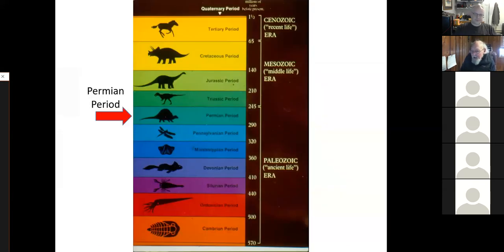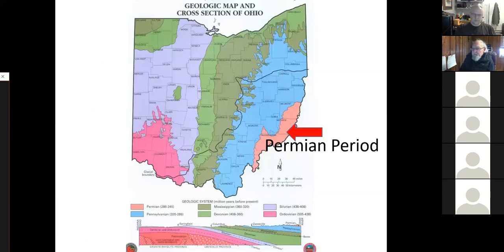Next period or chapter of our history is the Permian period, named for the Perm Basin in Russia. And we just have a sliver of Permian rocks along the southeast corner of the state. And Permian rocks are mainly sandstones and shales.